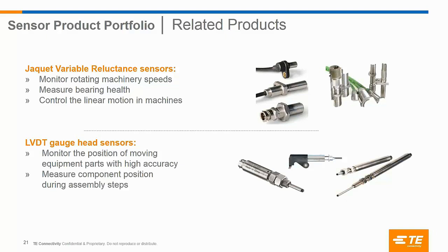And they are designed to literally measure the speed of any particular piece of rotating equipment, gears in transmissions, for example, or a particular piece of rotating machinery that's in a factory that is used to assemble products. You want to know exactly how fast the machinery is operating. We also monitor the speed of turbochargers in engines with these particular sensors.